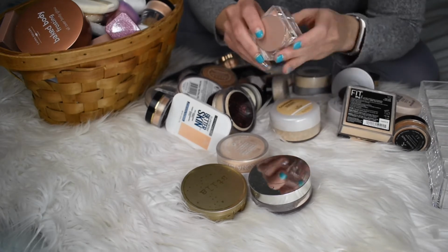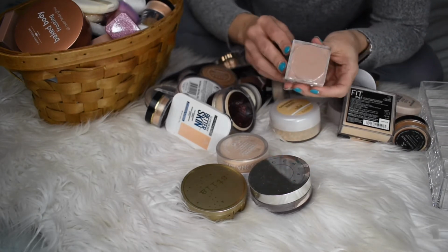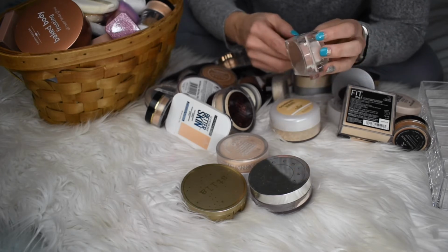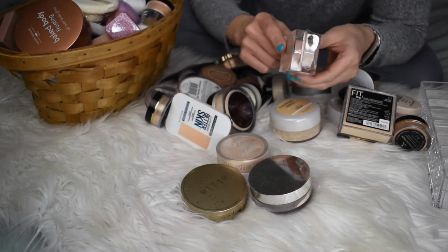Here is one by KKW Beauty. This is her pink powder. This is the Bake Powder. I have not used this one in a while. This is one of the very first, actually this was the first setting powder I bought myself. And it's so small that I've been hesitant to use it.